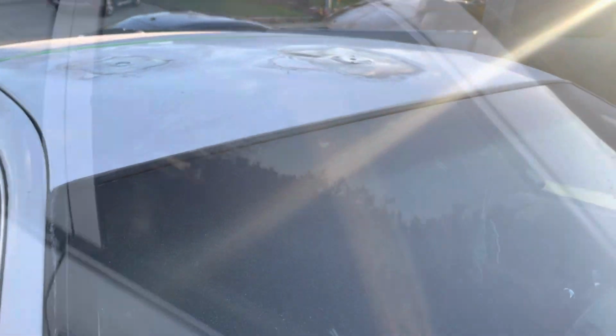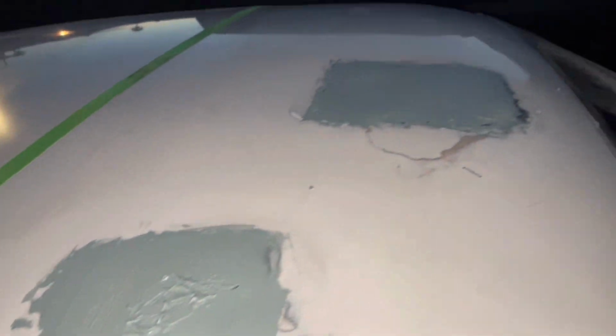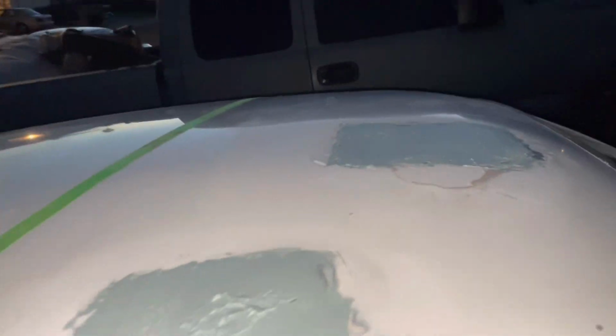So here's what I'm working with. Got everything slightly welded up and sanded down. Haven't welded in a while, so leave me alone, but let's continue on. So got everything all bondoed up. I'm gonna let this dry. I wasn't worried about getting it too perfect. I'm gonna let this dry for about 30 minutes. Throw some primer over it, and yeah, that'll be it.